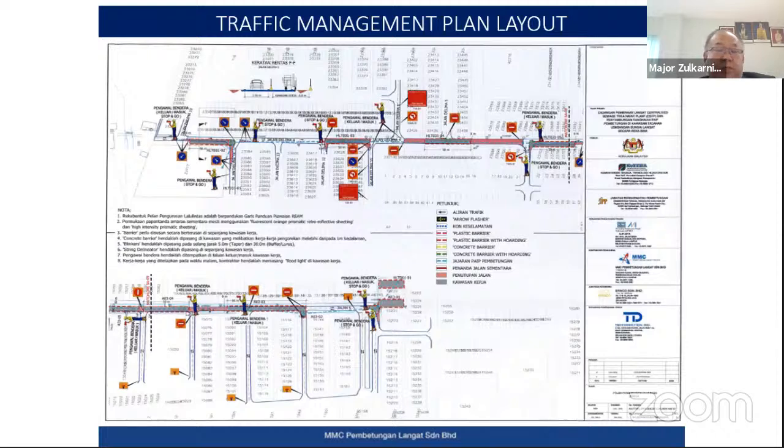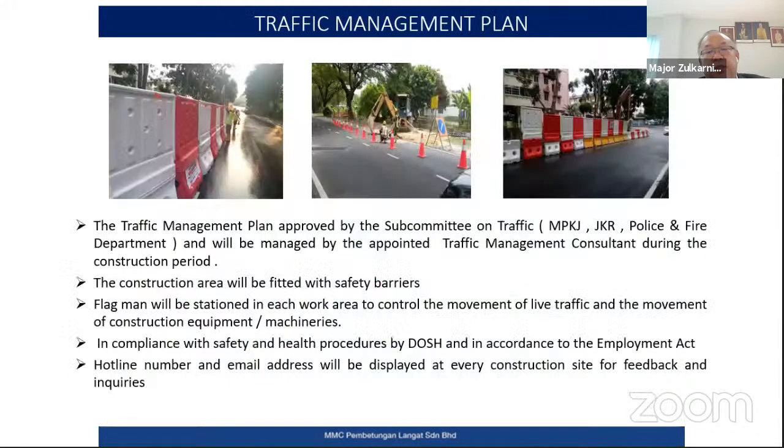In order to make sure that the site is safe for the public and also for us, we have hired a traffic consultant, TND, Sdn Bhd, to do the traffic management plan and submit to authority for approval before we come in and construct the shaft and also continue with the jacking work. This is a sample of traffic management plan that we have done on site.